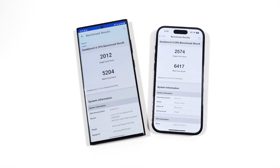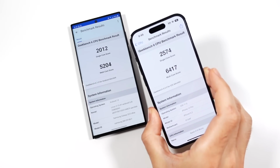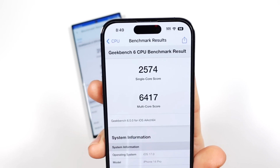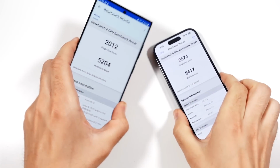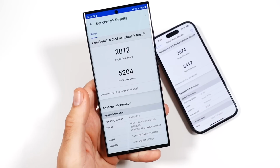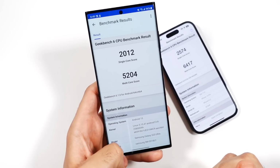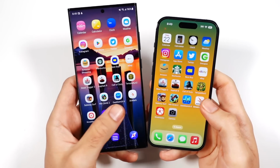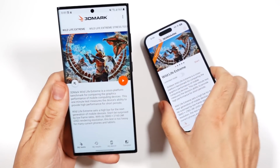All right, and the final scores are in with the iPhone 14 Pro getting a 2574 on that single core in Geekbench 6, 6417 on multi. Now 2012 on the S23 Ultra and 5204 multi. Now, in reality, these scores don't mean much, but I still include them because they are benchmarks.